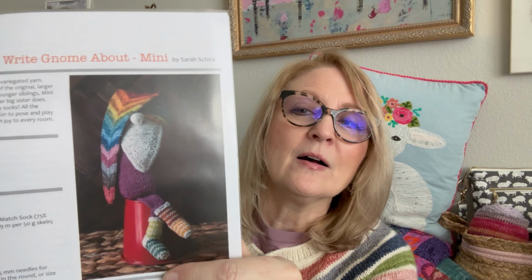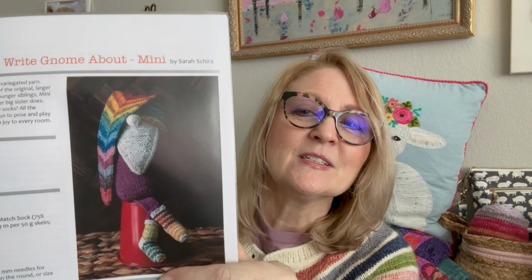And then another fun project that I'm going to be starting is the Someone to Write Gnome About mini, which is this cute little gnome with these little self-striping socks and his long cap, which I just think he's adorable. It is a pattern by Sarah Skira, and I also bought the kit from Mustache Yarns to make the gnome.